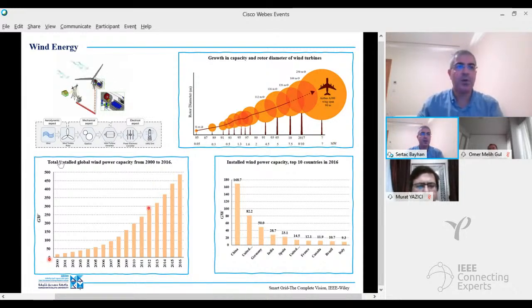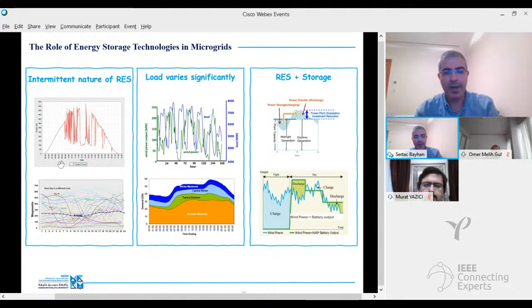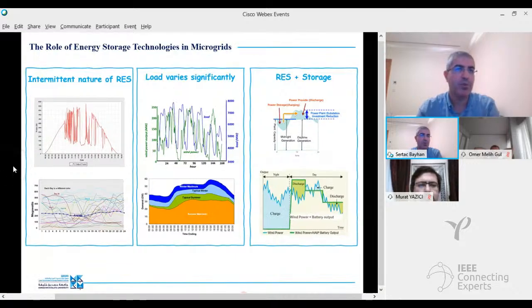And you can see the total installed global wind power capacity from 2000 to 2016. Until now, I have talked about the renewable energies, but it is clear that renewable energy sources such as solar and wind energies have some disadvantages. For example, the intermittent nature of renewable energy sources leads to instability and creates power quality problems for microgrids.